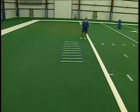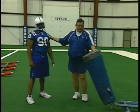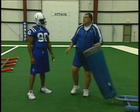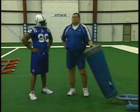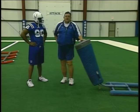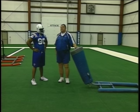Nice job. This Gilman sled's been around 100 years. I hit one of these 20 years ago. It's a heck of a sled. It's great for tackling. Now, we don't do a lot of one-on-one open field tackling, so our proportion of work on tackling isn't as much as it is on hitting gaps and rushing the passer. But we still do have to tackle.